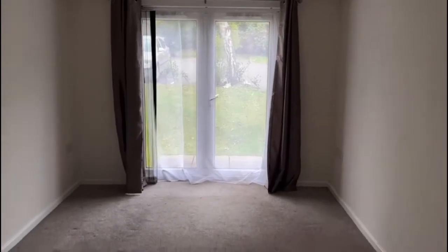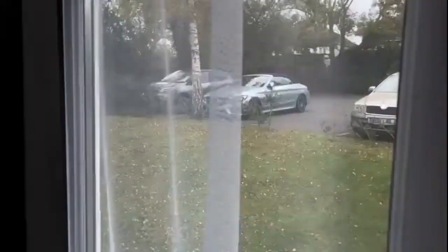Coming into the lounge, so good sized room, patio doors which lead out onto a little patio area, communal gardens and parking.